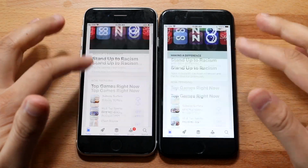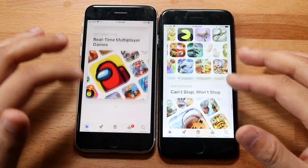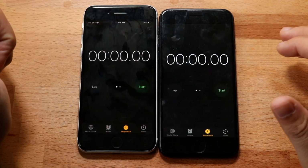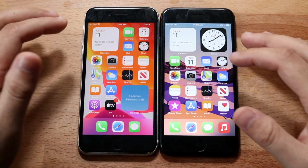And would you look at that? I think the iPhone 7 may actually be faster than the iPhone SE 2 in that case. Scrolling through, you can see both of them are kind of the same, but yeah, the iPhone 7 may have been faster there, which is very weird. Let's do clock, 3, 2, 1. About the same there too, and the iPhone 7 is on the right. The iPhone SE 2 is on the left, by the way, in case I didn't mention that before.